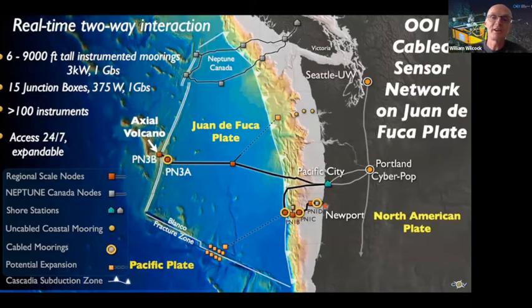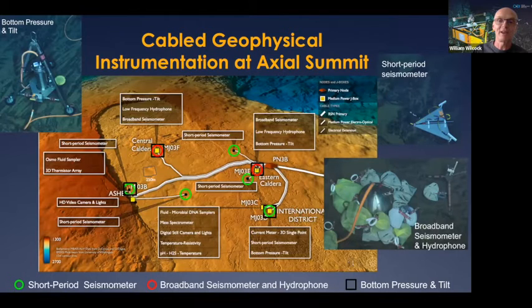And so it's in the context of the long-term observations of Axial Seamount that the OOI observatory was installed in the summer of 2014. Shortly after that, the geophysical network came on. It really is a pretty impressive network, with a fairly small footprint, but there are 7 seismometers there, 5 short period and 2 broadband, as well as bottom pressure and tilt instruments that Bill's talked about.